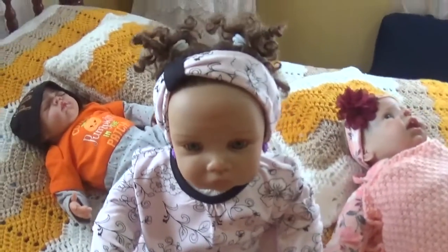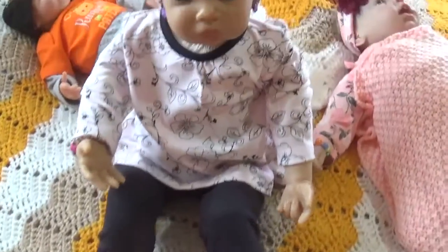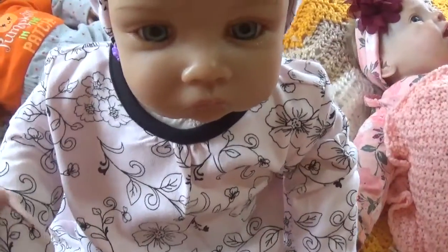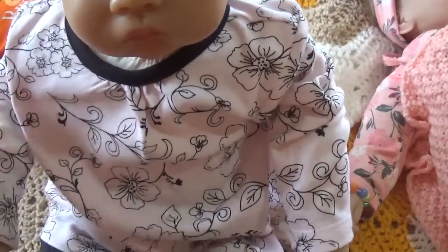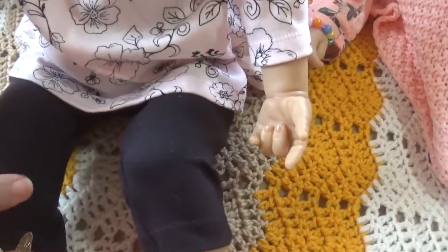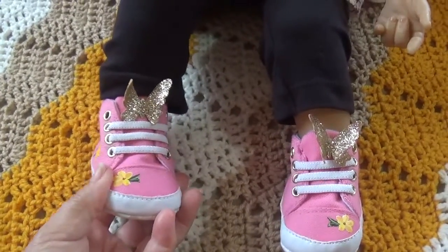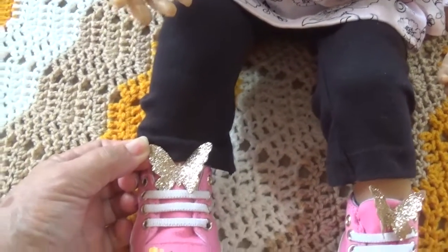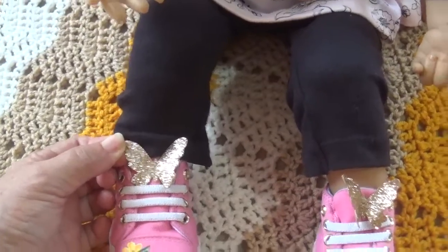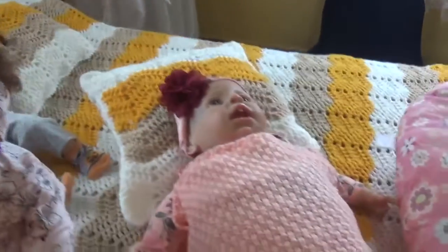Anyway, here's Susie. She's wearing her new outfit. Susie has a black and I think it's a very light pink top with black flowers and leaves, black pants, and she's wearing her little sneakers, which are dark pink with flowers and a bling butterfly. So that's Susie. Here's London.